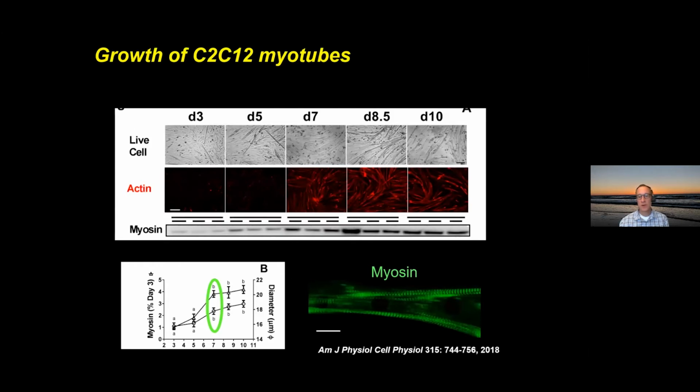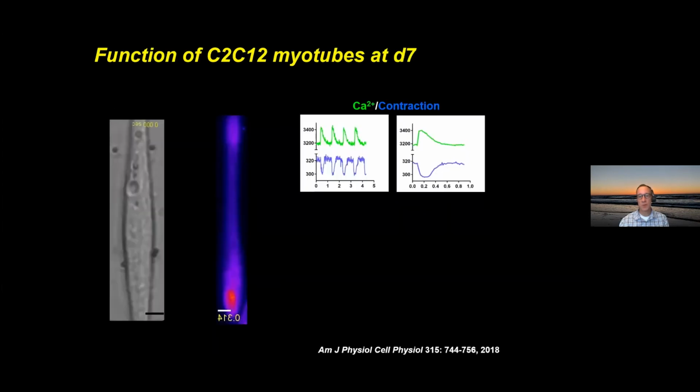And I just wanted to provide a little bit of background of what we're doing. This is some data from our lab, and we usually start these studies around day 7. The reason for that is this is after a rapid phase of growth in these cultured muscle cells. As you can see in the bottom right, it's also when these muscle cells form striated myofilaments. And so they're also at that time structurally much more similar to in vivo muscle. And when we actually hit these myotubes with electrical field stimulation, you can see them contract, and they also have calcium cycling occurring.